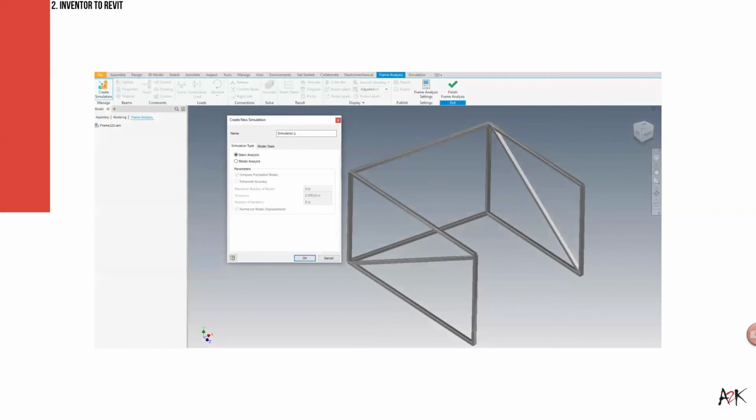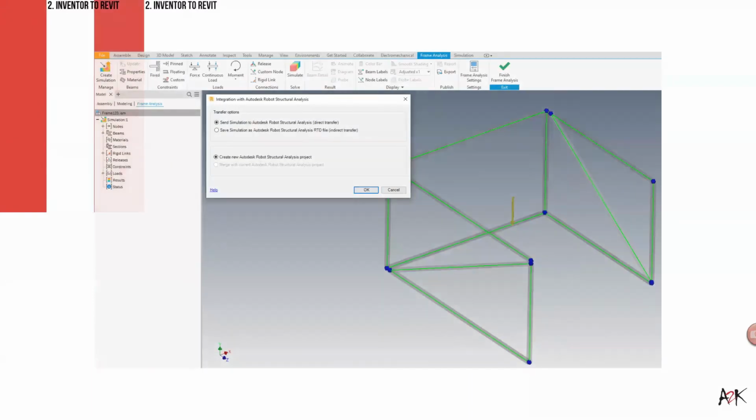If we look here, we can use this frame and we can use our analysis software. So this is in Inventor. We can get this static analysis of our members through here. We can also take that out to Revit directly from here. So we can send this from our Inventor and push this simulation to Robot, our structural analysis software, and that will be a direct transfer.